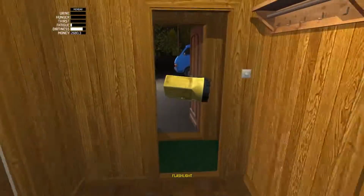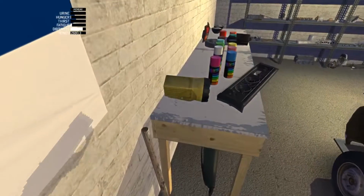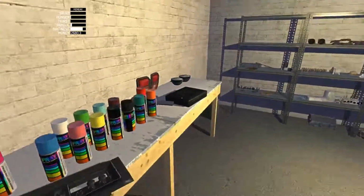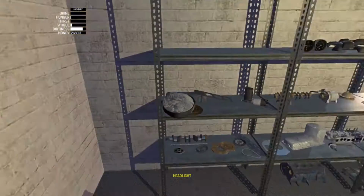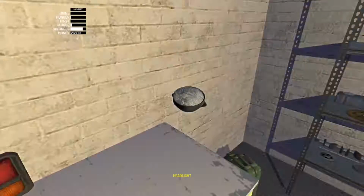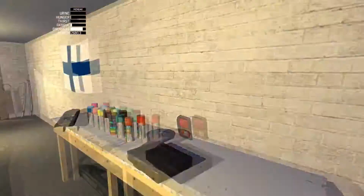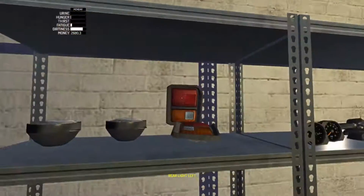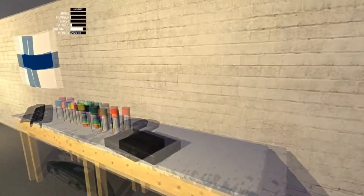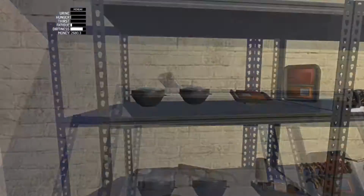Let's put the flashlight back in the garage. Boom, there we are, we'll just throw it on there, that works. Okay. And let's make space for the engine block to go. So those can go there. That one there. Ooh, don't glitch. There we go.